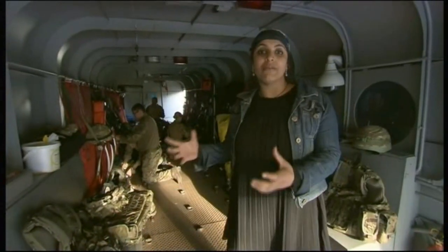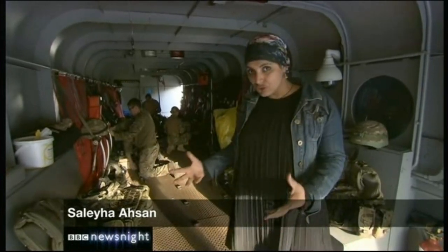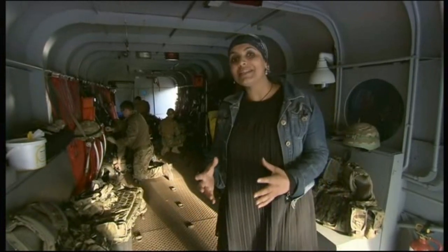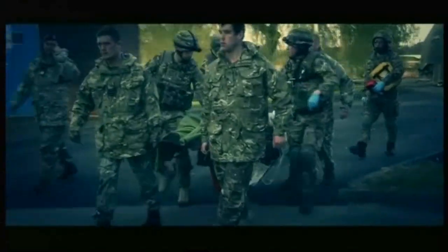I'm now in a replica of the helicopter they use out in Afghanistan. The team behind me are prepping to receive 3 casualties that are going to arrive all at the same time. This place is about to get incredibly busy. The scenario is so realistic that the medics are engulfed in the roar of rotor blades and the heat of a helicopter engine.